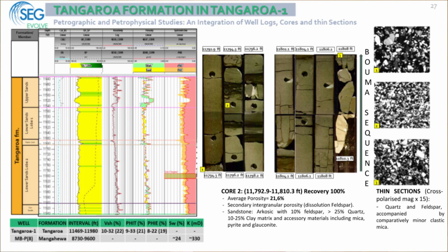The depositional sequence is typical of a Bouma sequence, where from the bottom to the top we have a decrease of grain size. Each core 1, 2, and 3 corresponds to thin section 1, 2, and 3.